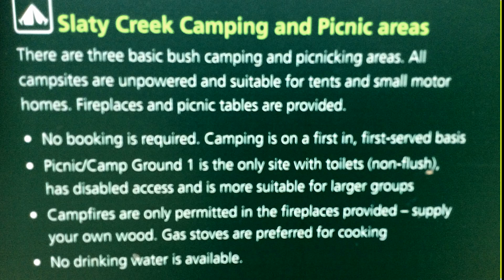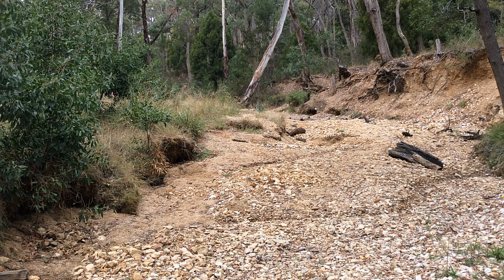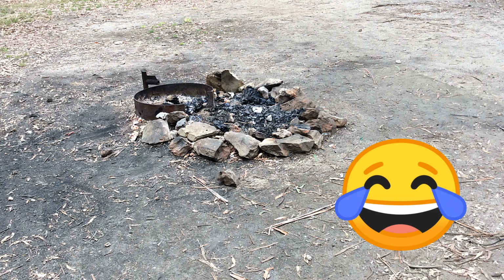Campsite number 1 is the only one with a notice board which sets out a few of the rules. These 3 campsites are basic bush camping and picnic areas. They're all unpowered, suitable for tents, small motorhomes, camper trailers and maybe hybrids. Fossicking and prospecting is permitted with a miner's right. Bins are not provided. Please take your rubbish with you. Fires to be lit in fireplaces only.